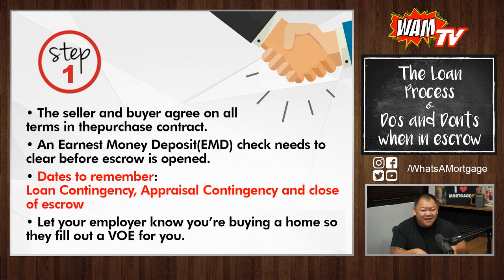Last but not least, if you're a wage earner, in step 1, as soon as you cut that check, before it clears, please notify your employer, I am buying a house. When you receive my verification of employment, I need you to fill it out perfect, and I need you to fill out the overtime and bonus. If they don't fill out the overtime and bonus, make sure they say it's company policy that they don't fill it out. But make sure that's done before they send that VOE out. If it's a work number, get that work number from your employer before the check clears so you can go ahead and have the processor order the VOE.